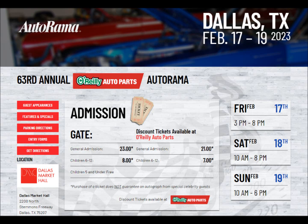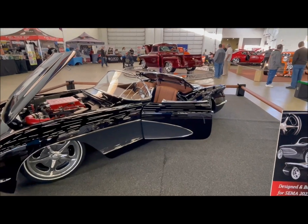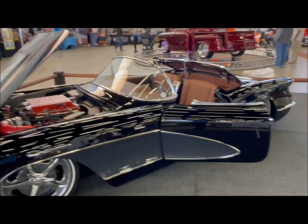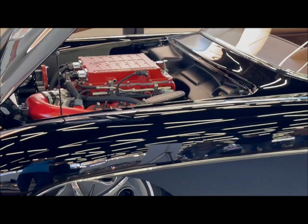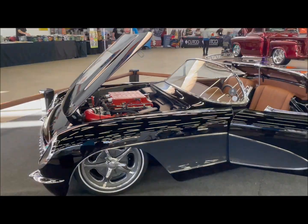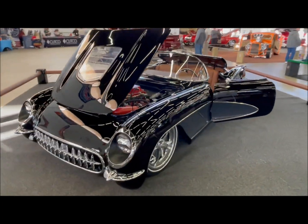I attended the 2023 O'Reilly's Dallas Autorama primarily to go see a lot of Corvettes. And a lot of Corvettes I did see. This is only one of several videos to present to you all the cool cars that were out there.